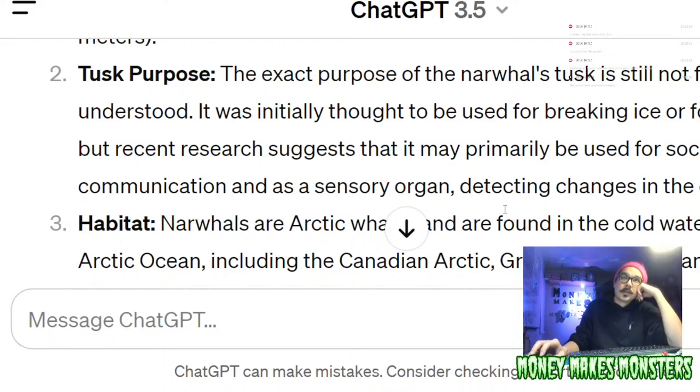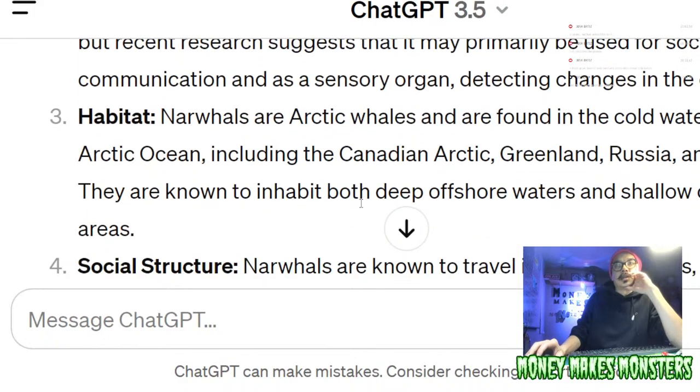The exact purpose of the narwhal's tusk is still not fully understood. It was initially thought to be used to break ice or for hunting, but recently researchers suggest that it may primarily be used for social communication and as a sensory organ detecting changes in the environment. Interesting. That's a whole new phrase for the word toothache. Like you got a headache and a toothache if you're a narwhal.